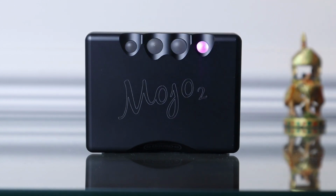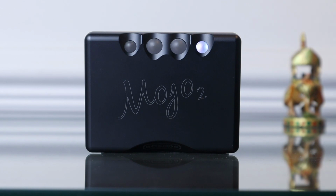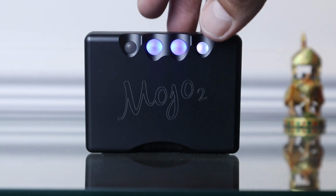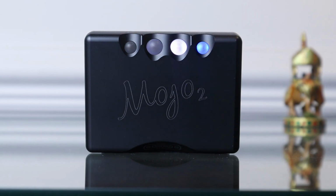Repeat the process to obtain access again. Pressing the plus and minus buttons together will mute the device, and either press them again or press the menu button to exit mute. If you get yourself in a muddle, you can restore factory settings by pressing plus and minus simultaneously when in DSP or crossfeed mode. It will set the DSP to flat and switch crossfeed off.